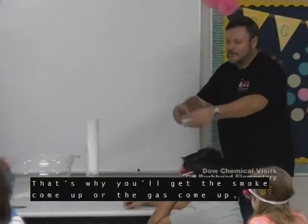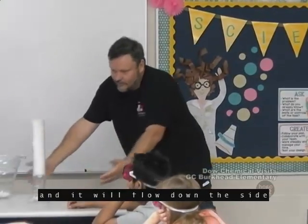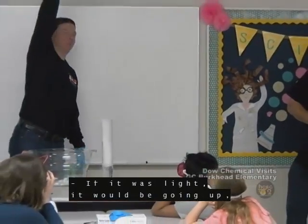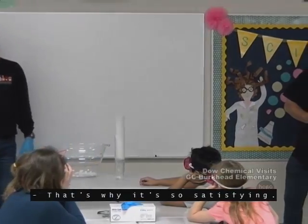That's why you get the smoke come up, or the gas come up, and it looks like smoke, but it's gas, and it'll flow down the side of the measuring cylinder and go down onto the table. If it was light, it would be going up. But it's heavy, so it's coming down. That's why it's so satisfying.